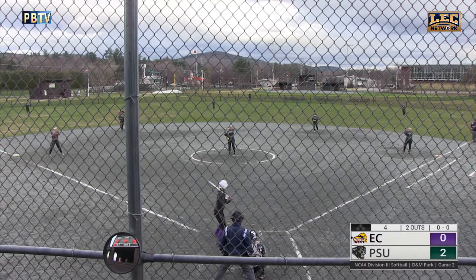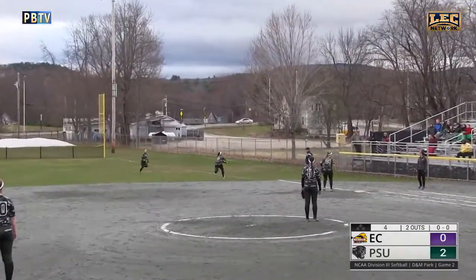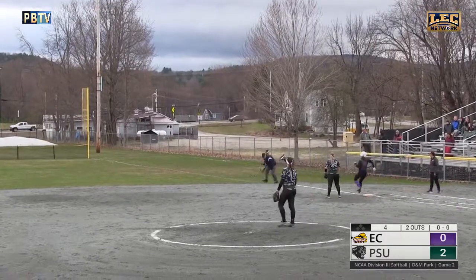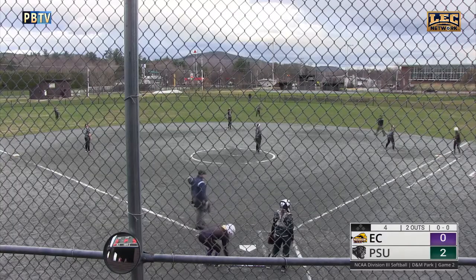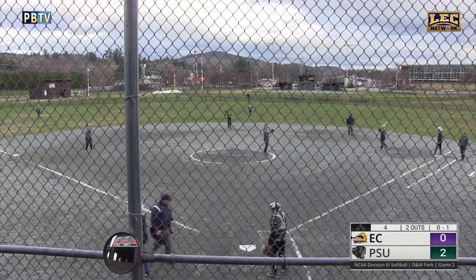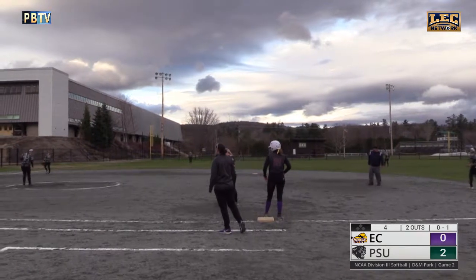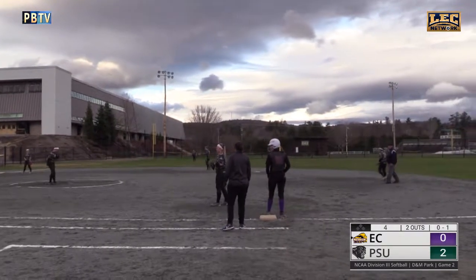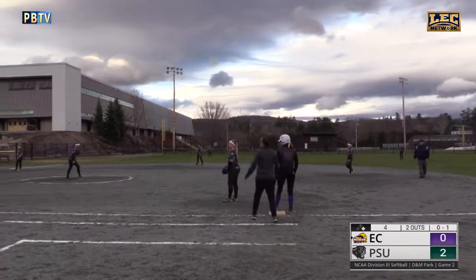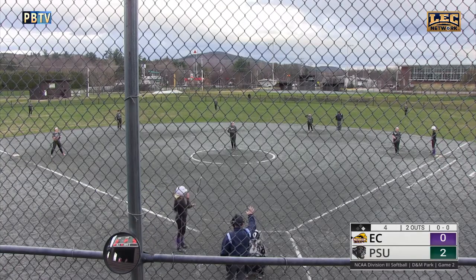Lions unable to get anything going early in this game. It'll be swung on, and it'll be fair. Just barely not being able to get that as the Panther defense there. Looked to be maybe a little bit of a miscommunication. Lauren Archambault chasing after that one, ending up rolling on the ground after that. Looked like she tripped a little on her feet after that one.